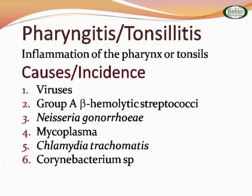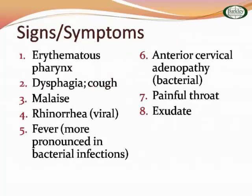Pretty much as you look through this, when you have dysphagia, cough, malaise, you can have rhinorrhea, which is more of the viral. The fever is really going to be more pronounced, a higher type of fever, not something mild, bacterial. And remember earlier I talked to you about adenopathy, but anterior cervical adenopathy is mainly bacterial. So when we think about anterior adenopathy versus posterior, posterior is more viral. Like when we talk about mono in a few minutes, it's mostly Epstein-Barr virus.